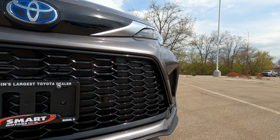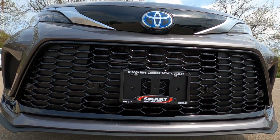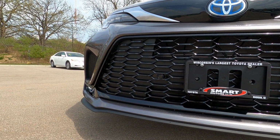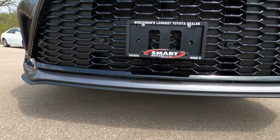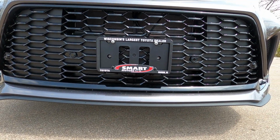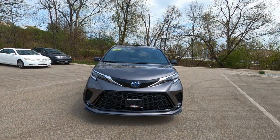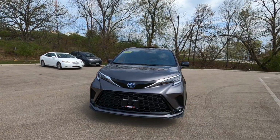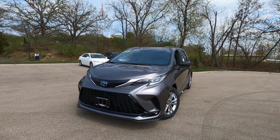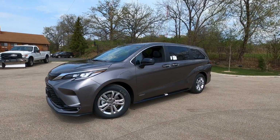Now on the XSE, you get this huge gloss black grille, kind of piano black grille, looks really nice on there. And then the lower air dam as well. So they're really going with a low profile, striving for a sporty look on a minivan. And I think they did a pretty good job for the Sienna. By no means is it going to win any drag races, but it sure looks nice. Really nice low profile on here.